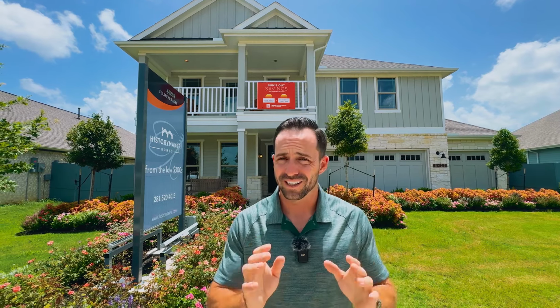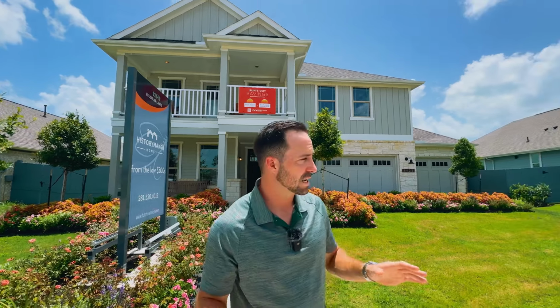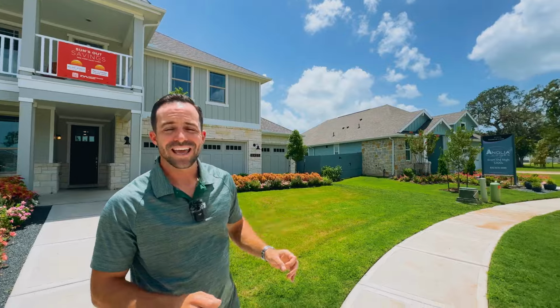It is absolutely flying, and I think you can see why, because of the size of the bedrooms and what you get for your money. So it's definitely a good value play out here in Fulshear Lakes. But if you're really looking for a value, and maybe even 350 is too high for you, there are still some great options for you. In fact, we're gonna go right over here into this model home.